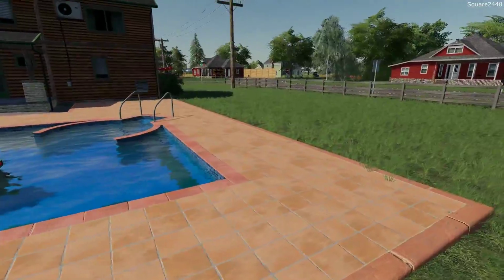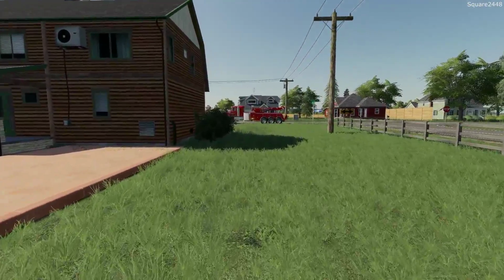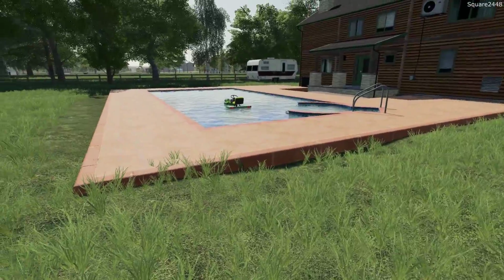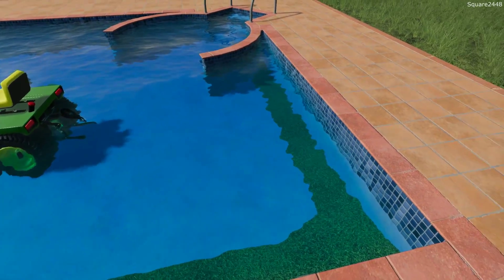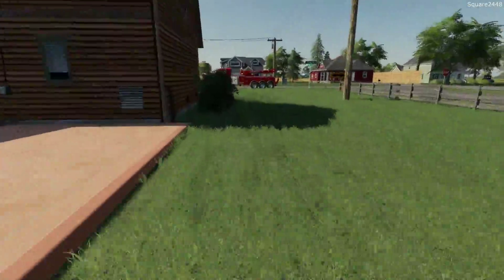So what I'm thinking is, the ground seems pretty solid, so I think what we'll do is we'll back the Rotator all the way in here. We'll put the stabilizers out on the grass. That way we don't damage the patio pavers, and we should be able to bring the arm over. Now, one thing, we do not want to damage the liner anymore, and especially this pool wall right here. So let's hop in the Rotator and let's get it backed in.